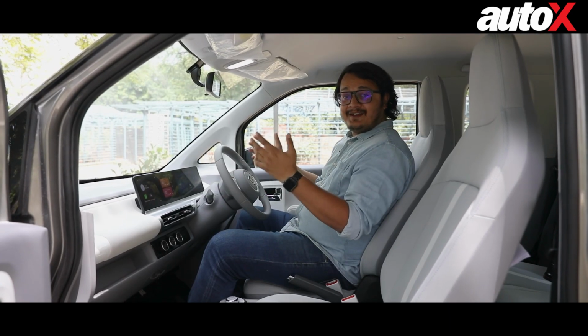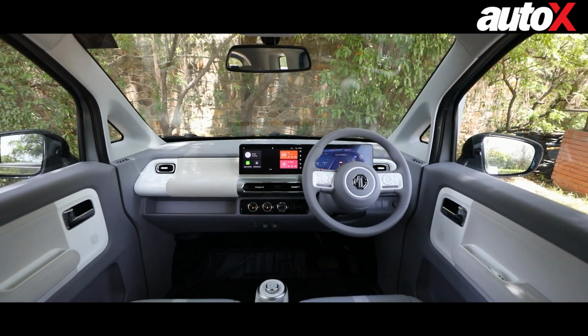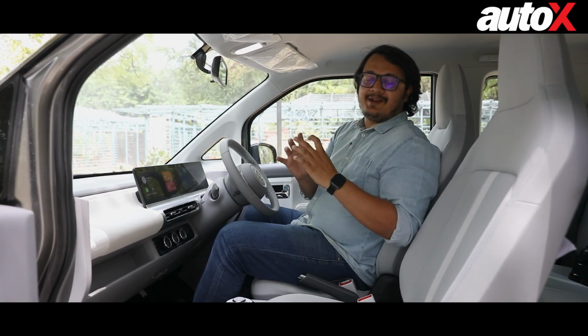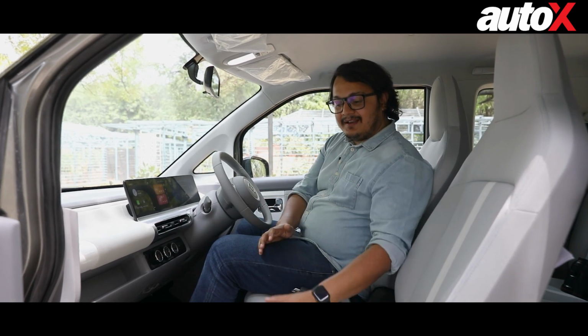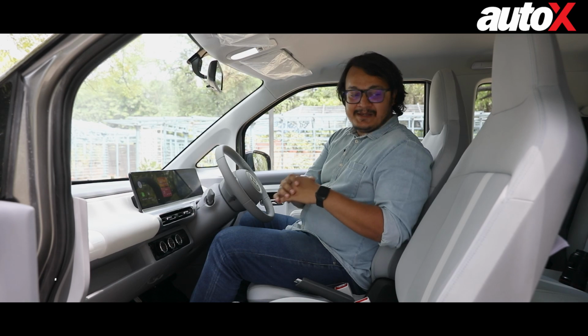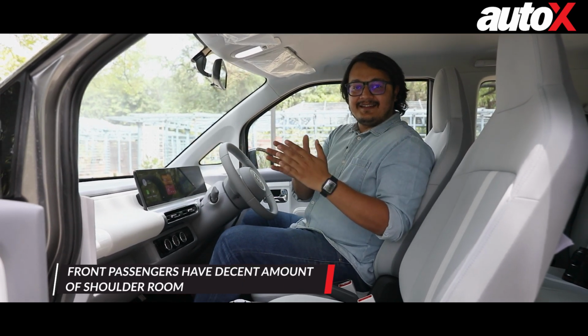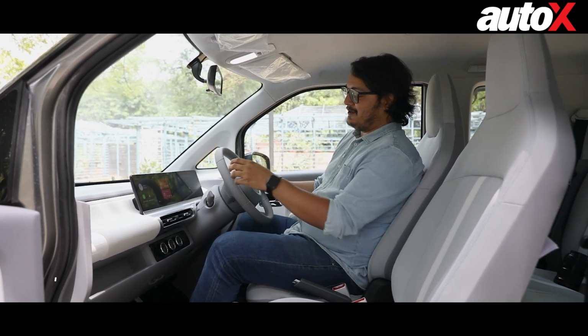Now coming to the inside of the MG Comet EV, the first thing you realize is the amount of space on offer. Now, I'm not saying that this is a 7-seater SUV, of course, but what really stood out for me is the fact that when you have somebody seated over here, like I had our DOP Vishal sit next to me, the shoulders weren't rubbing, and I think that's a good thing in a car this size. 2 people can sit here in their own zones, if that is what you're wondering.